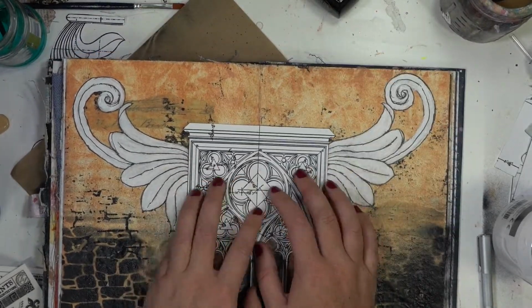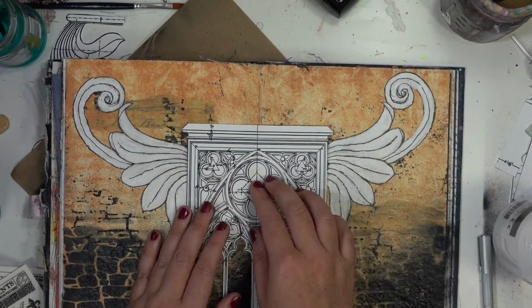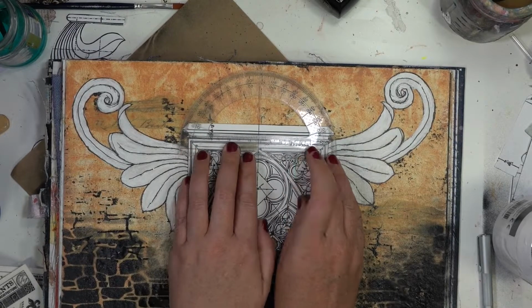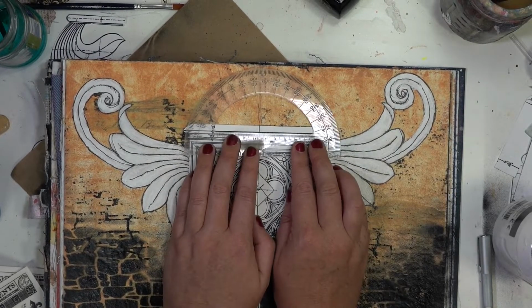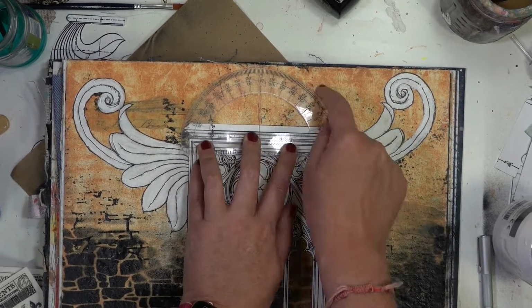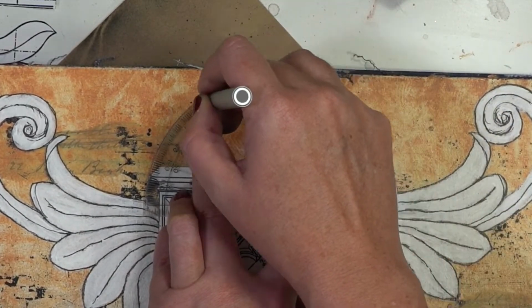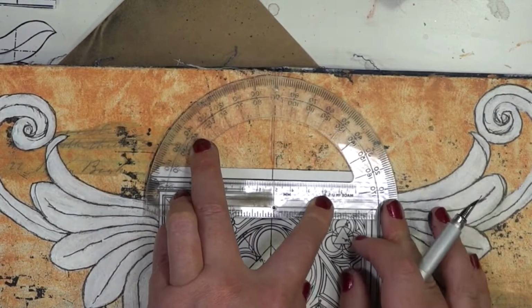So now we have this great big focal point, this gorgeous archway, and these huge wings, like it's ready to fly away. And our third prompt was a ruler. So I have this, what are these called? Like a protractor, or I don't know, but it's a half circle ruler is what I'm going to call it.